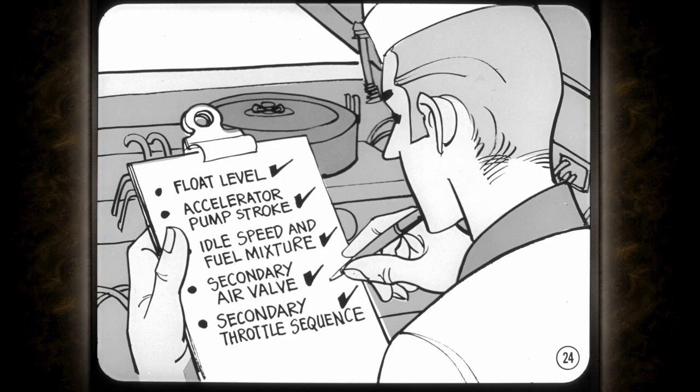Check the float level, accelerator pump stroke, idle speed, fuel mixture, and on the AVS, the secondary air valve and the secondary throttle opening sequence. Of course, there are other adjustments, but if you take care of these, you'll be in pretty good shape.